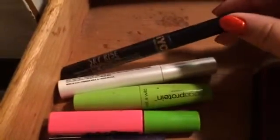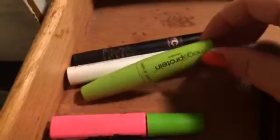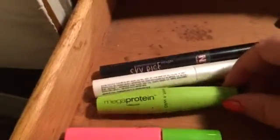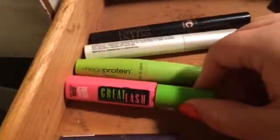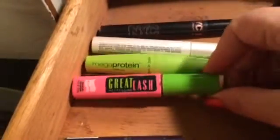Then I've got my Sky Rise NYC. This is my ride or die. I love this mascara. It is one of my favorites. Then I've got this guy here, which is pretty good. I would probably rebuy him. He's just Mega Protein from Wet n Wild. And then this guy right here, Great Lash. I'm not the biggest fan of him, but I like that he's waterproof, so I always put him on top of whatever mascara I'm wearing for the day. So that sums up the drawer that I use on a regular basis.